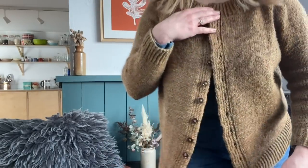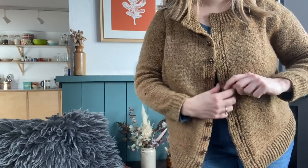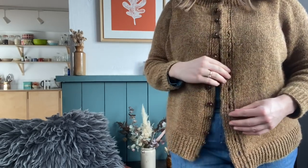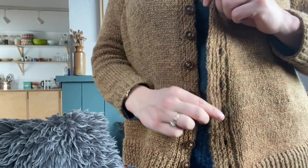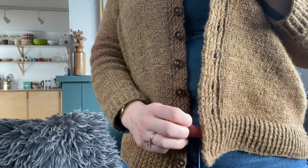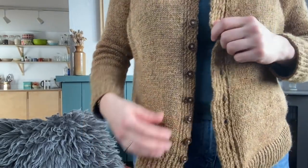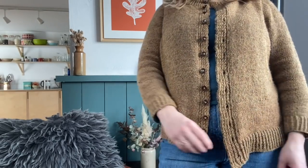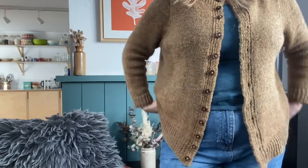So for some reason, when I was knitting down to about here, the button band looked really neat, but then for some reason, I don't know why, when I knitted on down here, it kind of got really loose. I'm not sure why, but that's kind of strange. So I have this bit here that looks a little bit odd. I don't really know why that happened.